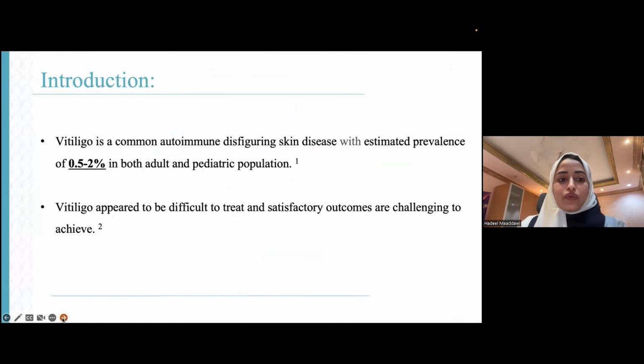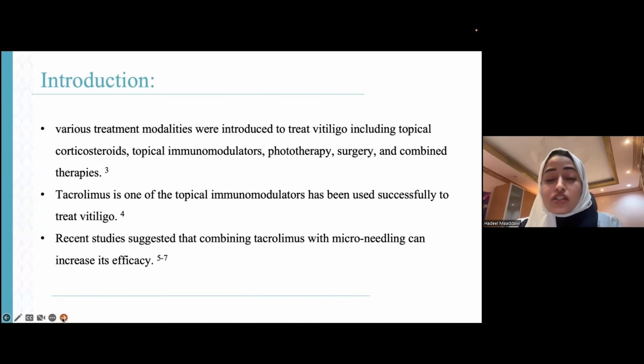To start with, vitiligo is a common autoimmune disfiguring skin disease with an estimated prevalence from 0.5 to 2% in both adult and pediatric populations. Vitiligo appears to be difficult to treat, as you know, and satisfactory outcomes are challenging to achieve. Over the years, various treatment modalities were introduced, including topical corticosteroids, topical immunomodulators, phototherapy, surgery, and combined therapies. Tacrolimus is one of the topical immunomodulators that has been successfully used to treat localized and stable vitiligo. Recent studies suggested that combining tacrolimus with microneedling can increase its efficacy.